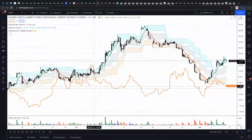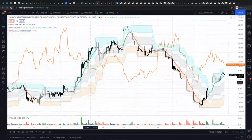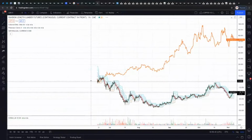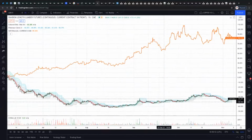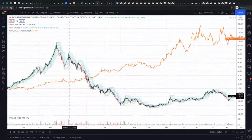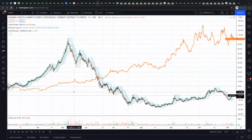Now we've got lumber futures and gas futures. We have seen some weakness here. Let me zoom out a little bit. So what we're seeing is these inflationary spikes are hitting one asset at a time, or one commodity at a time. First we had the lumber go parabolic, then crash, and now it's bidding back up. That's the candlestick. Next, we had natural gas go to extreme highs.